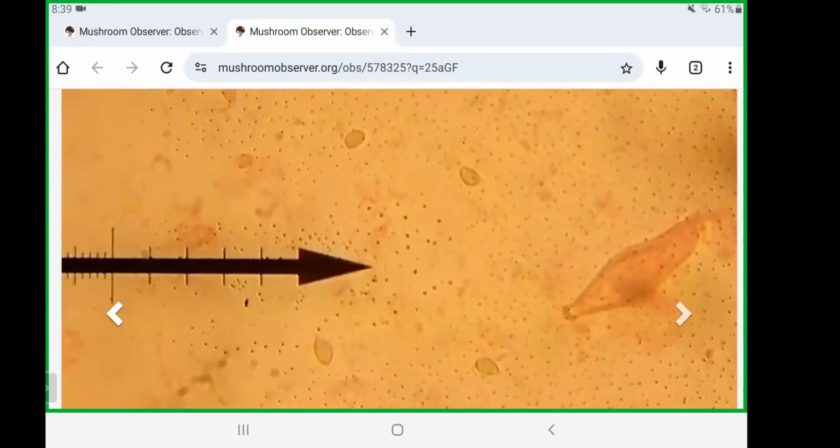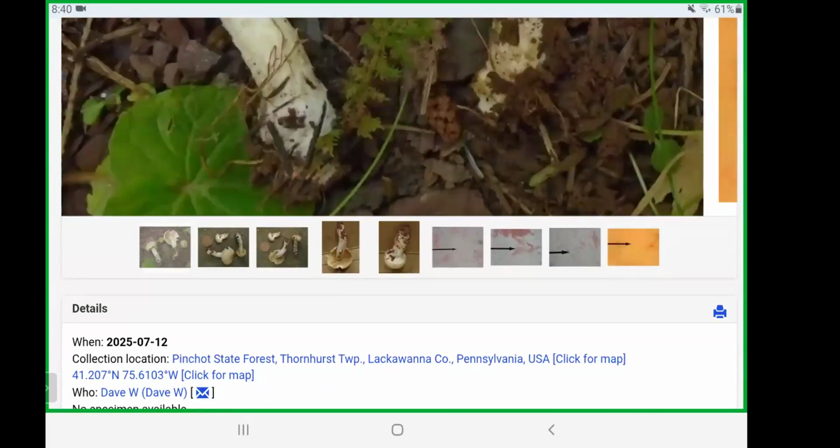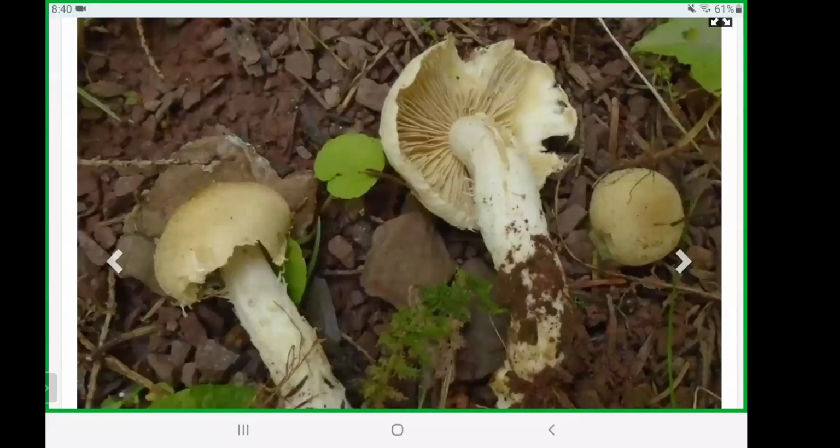Well, I don't know. Maybe if I tried, I might get lucky and get a name that almost fits. But these Inocybes are interesting little things to discuss because of the microscopy.